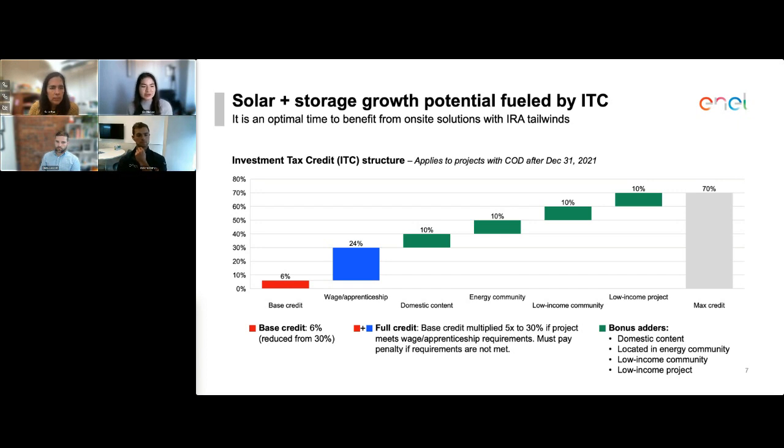So the most important part of this to really take away is the red and the blue bars, and that together mean kind of the base or full credit that your project can get an investment tax credit for without any of the bonus adders. So that means that if your company and we meet the prevailing wage and apprenticeship requirements, which we can also go into detail if you have any interest in that, you're going to get the 30% ITC.